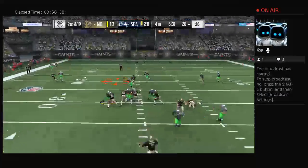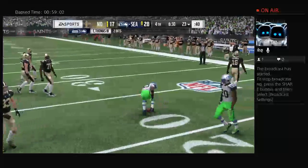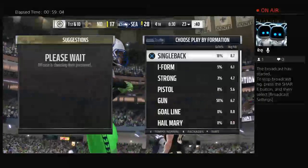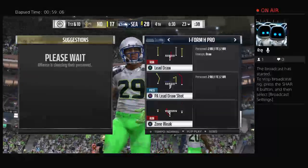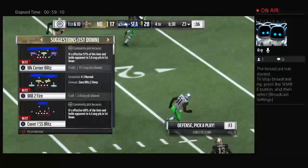McCown to throw on 2nd down. And he fires one that's intercepted. Picked off by the all-pro free safety, Earl Thomas. And his guys are going to get the football at the 23-yard line. And Seattle now ready to march onto the field.